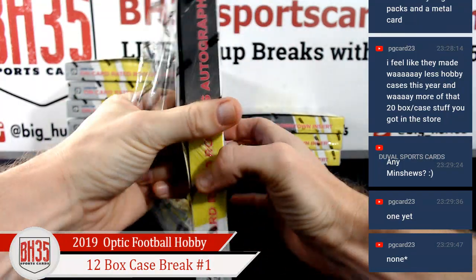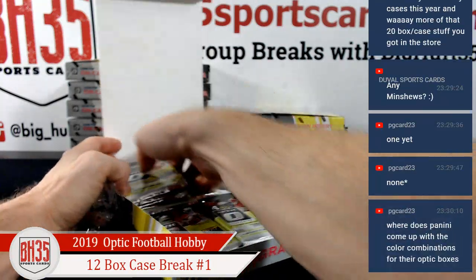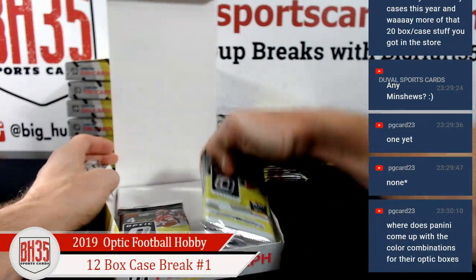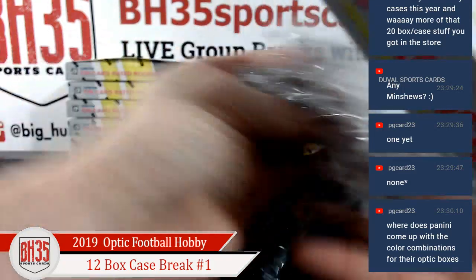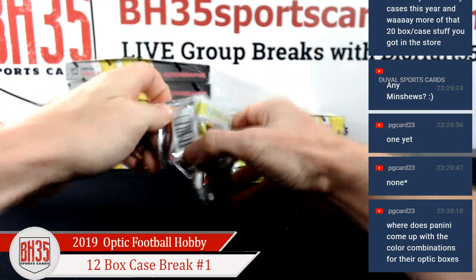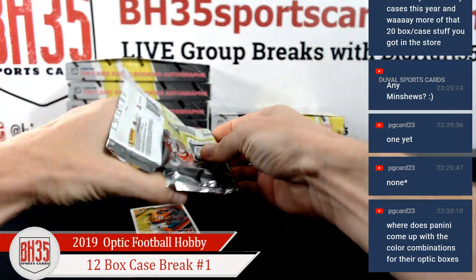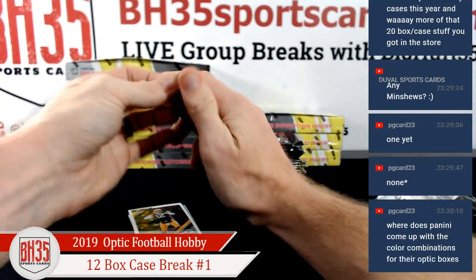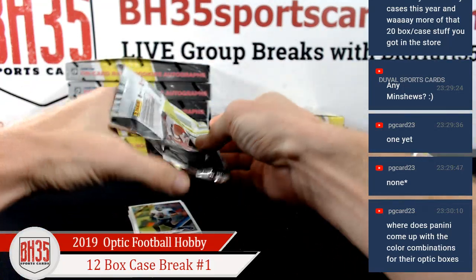No, no men's shoes. Not yet. What's up, Wood? We can be hanging out in a few weeks. I hope you're not a weirdo. I have no idea where they come up with the color. I wish that they'd stay consistent with them, though.